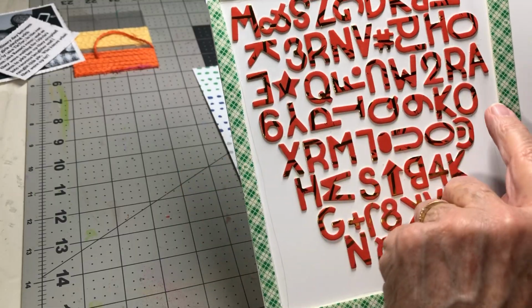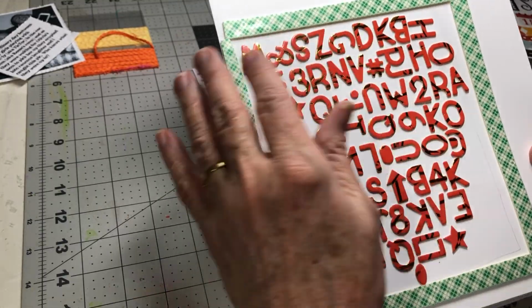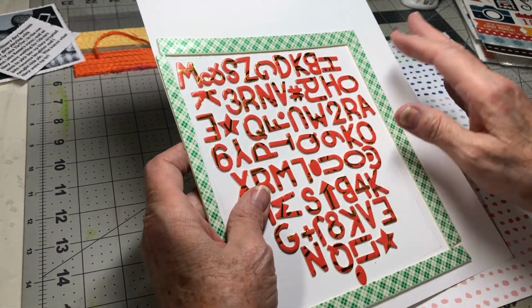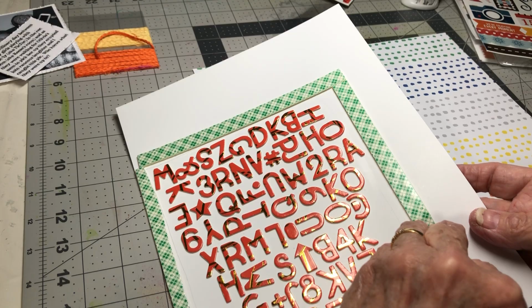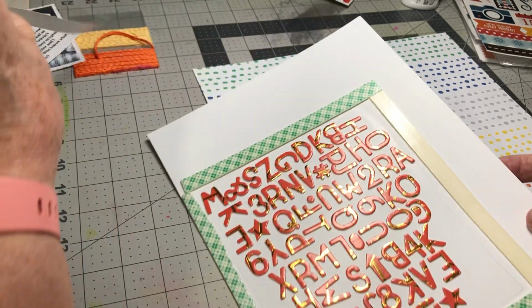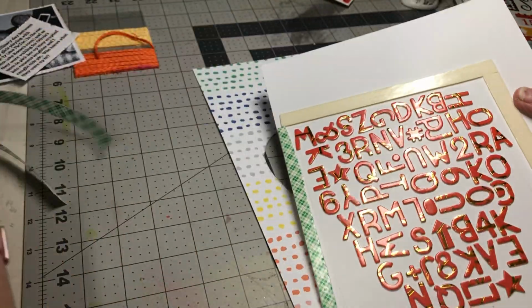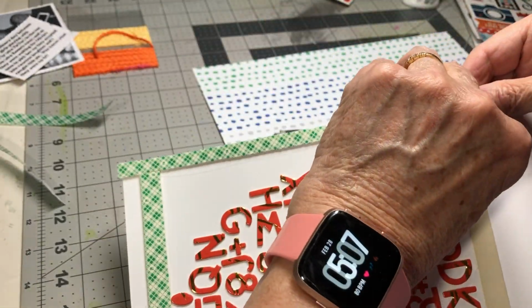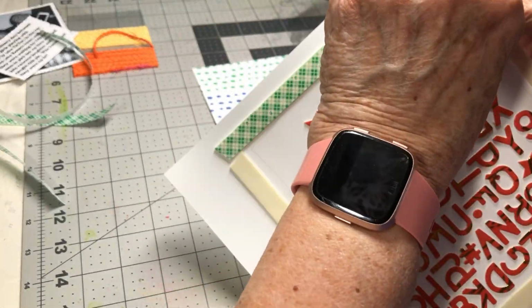I made some marks to know the shape of the heart, and then I glued down the alphas, and I put this tape on so that I can tape the top sheet on top of it, and then I'll just start slapping things on the background there.